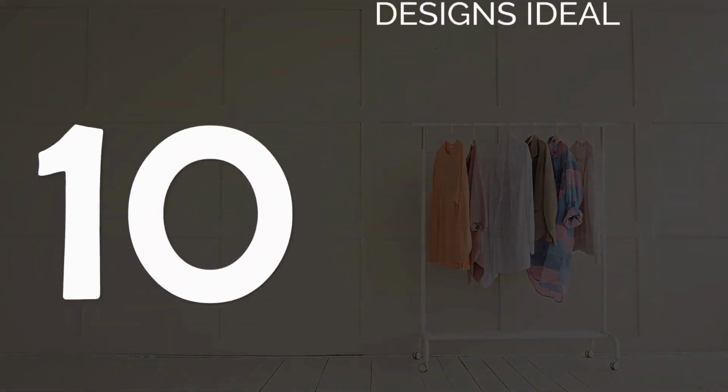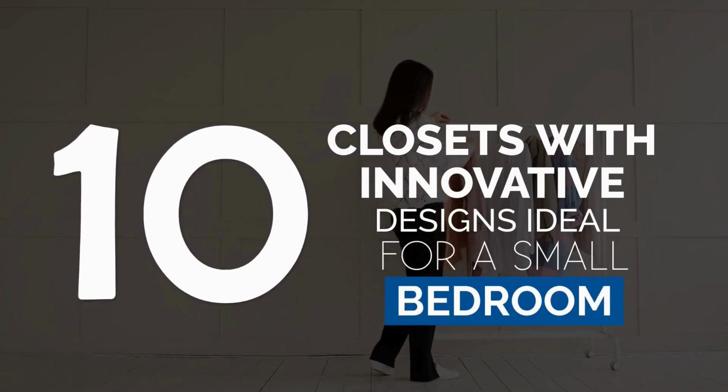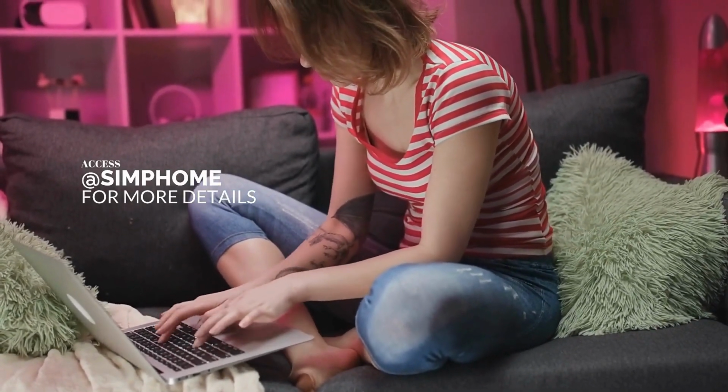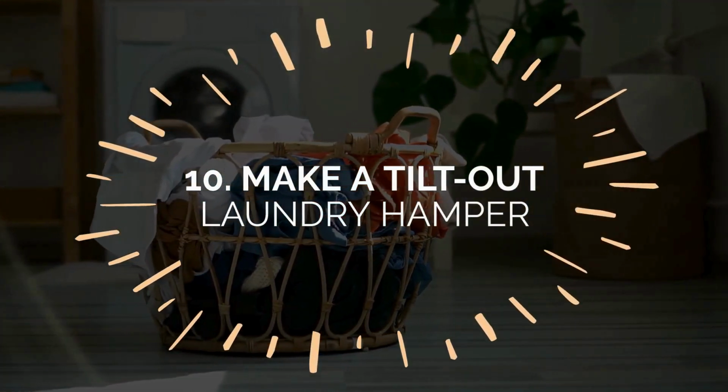Luckily, we've gathered these 10 closets with innovative designs ideal for a small bedroom to help you cope with limited space. As always, SimpHome presents you with the list. Number 10. Make a tilt-out laundry hamper.